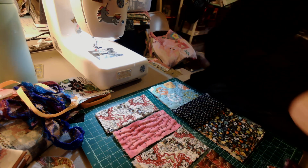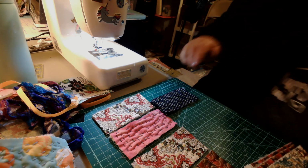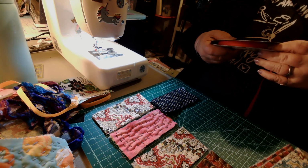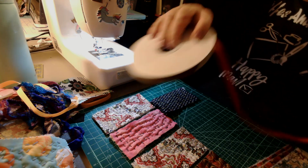Just a minute. I gotta go look for something. I'm gonna put this on pause. Okay. I returned from the war zone. I can't find what I thought I had. I thought I had black. But I do have this red, so I'm going to use red.